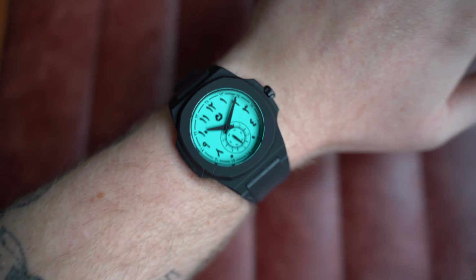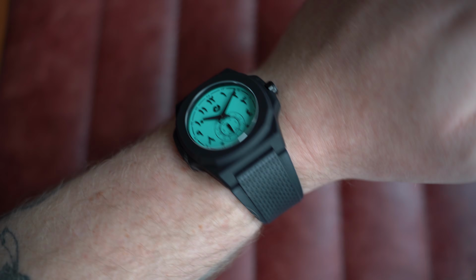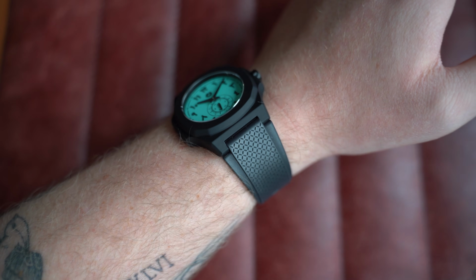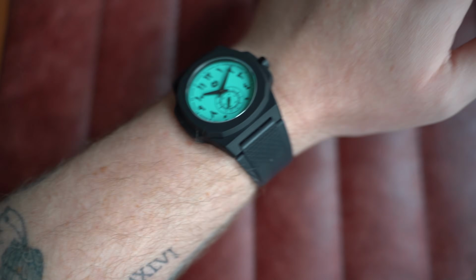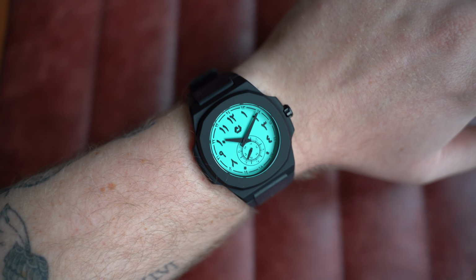This is 40.5mm by 47mm lug to lug, 10.5mm on the thickness, and 17mm at the inner bit of the lugs, but obviously the strap flares out, so I'd be keeping it on the strap personally. So go check it out on the website today.